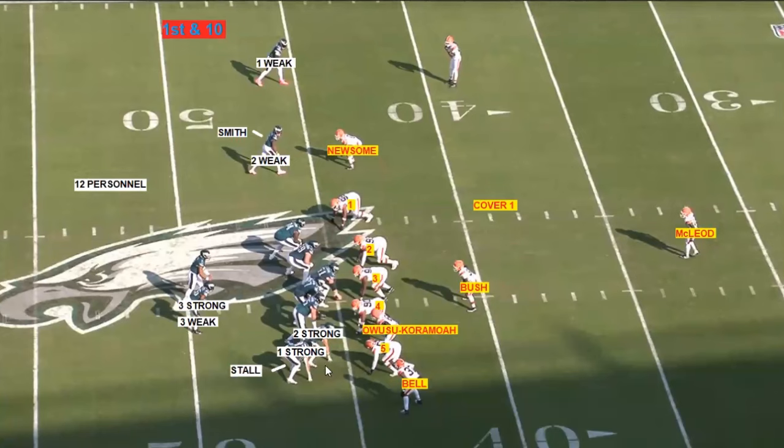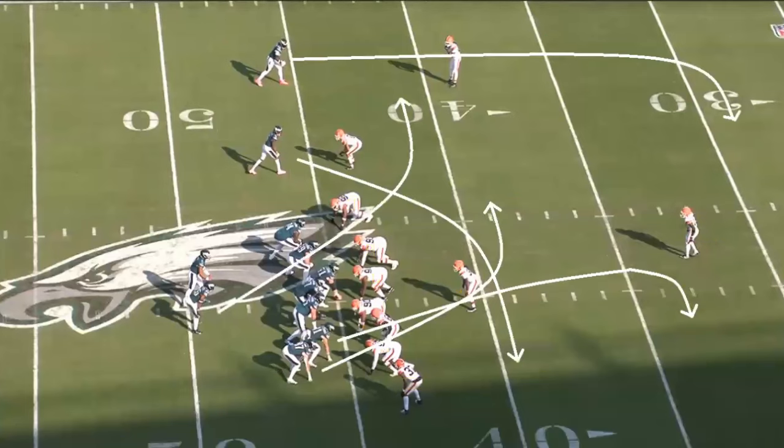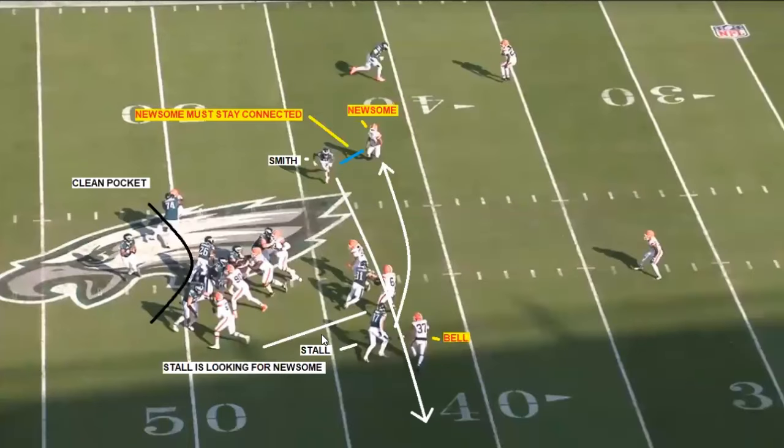So they're going to run a little mesh concept. And I want you to watch this one, strong tight end, Stahl and Smith. They're going to cross each other. And the only way that Newsom can cover this is if he stays close to Smith so he doesn't get picked off. So as the play goes, you see the routes. You see Stahl come here, and you're going to see Smith come underneath. The rest of these routes are unimportant here because Hurts knows where he's going with the ball. So again, if you're in man coverage, you better have pressure.